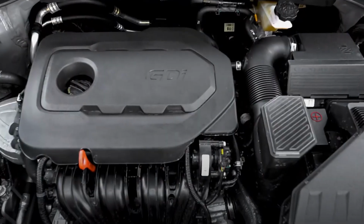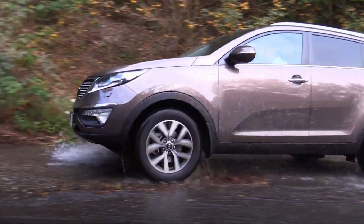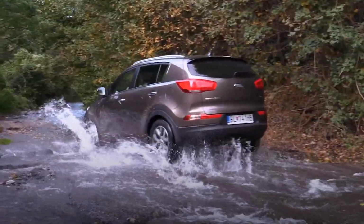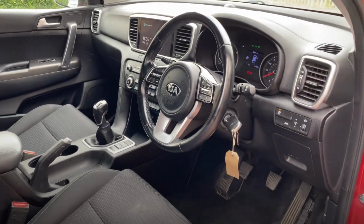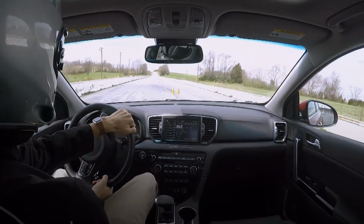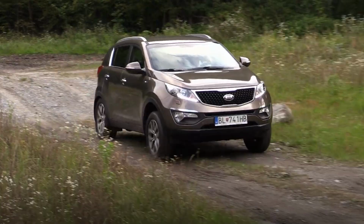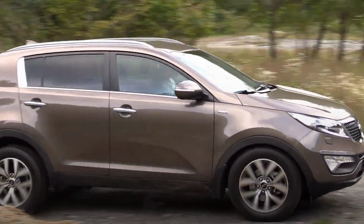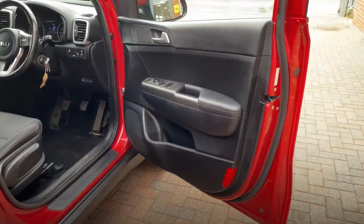Performance-wise, the base 2.4-liter engine is perfectly fine for daily use, but seniors who want a bit more punch often lean toward the available turbocharged option. Both setups are paired with a 6-speed automatic that keeps the drive simple and stress-free. Factor in Kia's famous long-term warranty and low running costs, and the Sportage stands out as a smart, senior-friendly choice that balances comfort and dependability with everyday affordability.